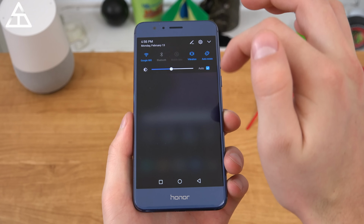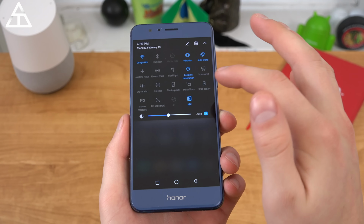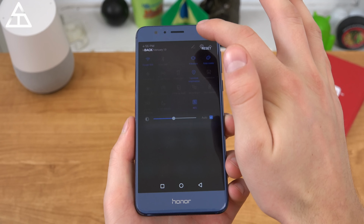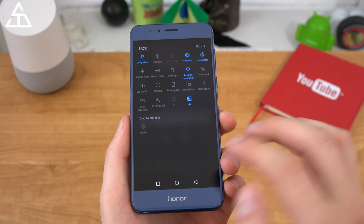Next up is quick settings. So you can go ahead and pull down. You'll see some there, and pull down again to get to them, or use two fingers to pull down. You can edit them. You can customize the order. You can kind of remove them by pressing and holding if you'd like to.